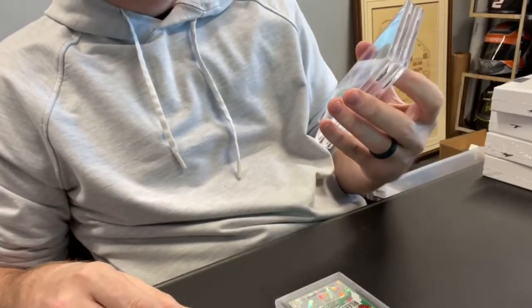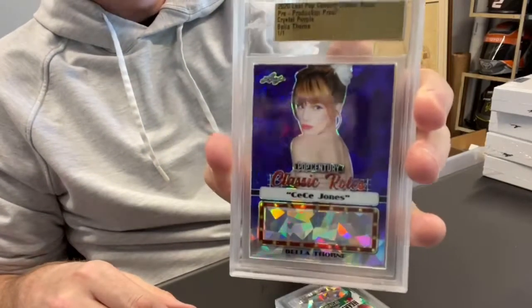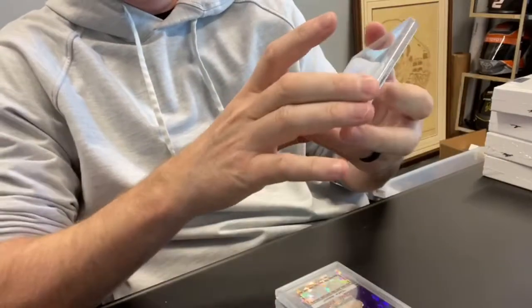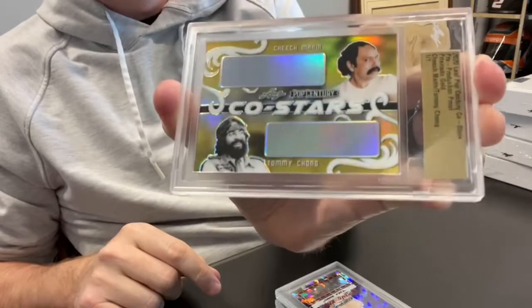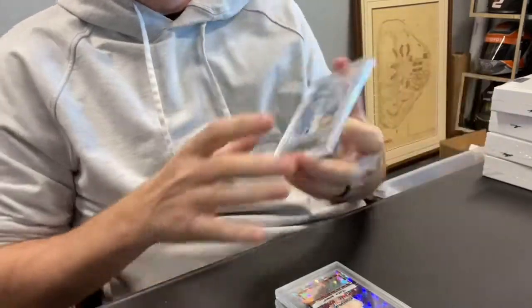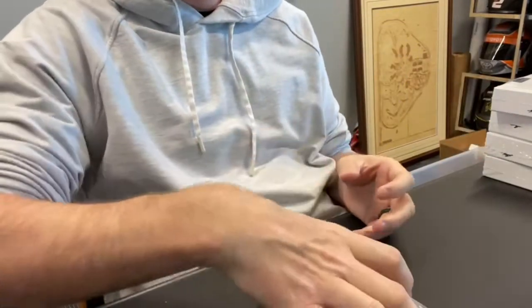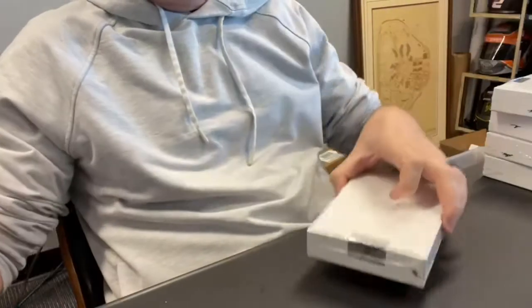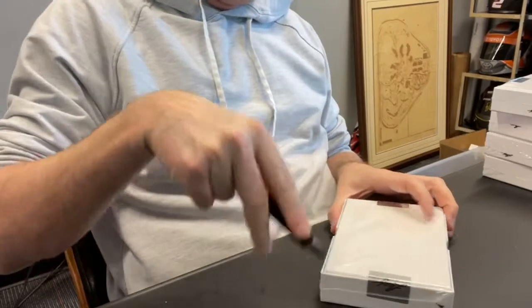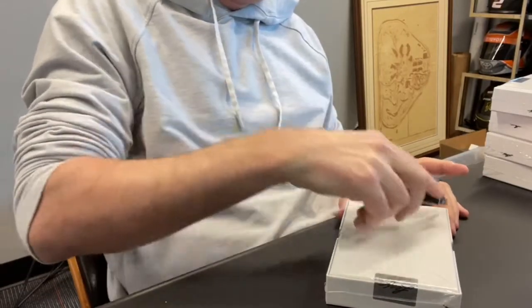Bella Thorne. And it seems like there's good ones on the back. There you go, Cheech and Chong, gold, 1 of 1. So again, in the actual product, that would have been dual signed. This is just the proof card. I feel like they're putting a nice one on the back of each, as Leaf typically does.